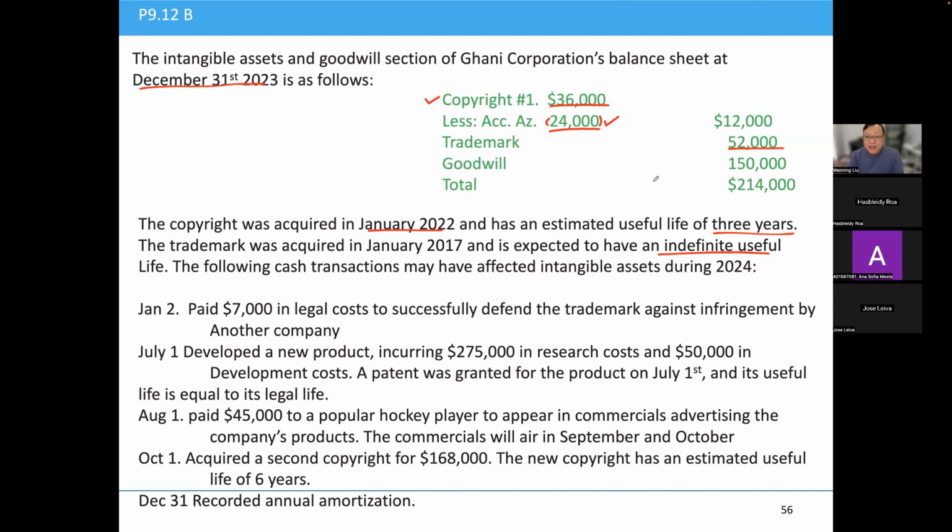The trademark has an indefinite useful life, just like land in PPE. Land has an indefinite useful life, so in that case you do not do the amortization or depreciation. Now, we are talking about the following cash transactions that may affect intangible assets during 2024. These transactions happened in 2024.